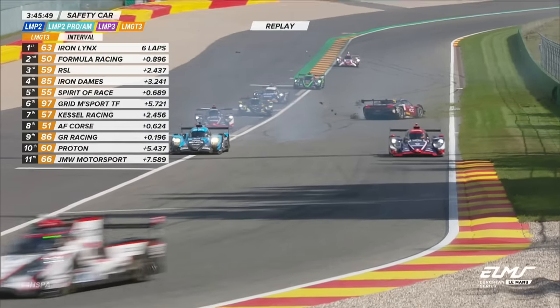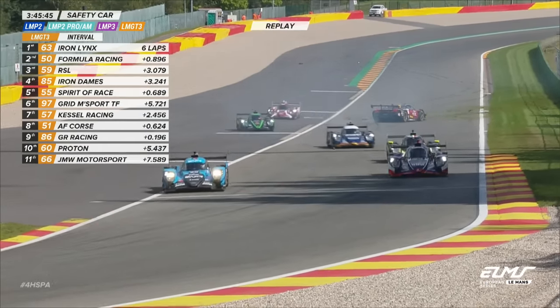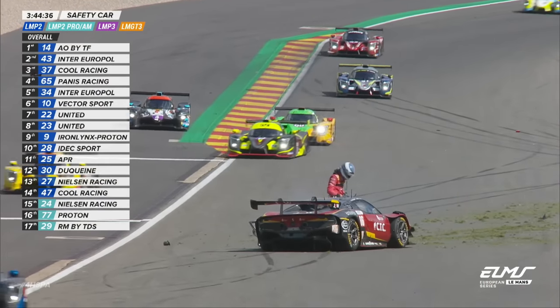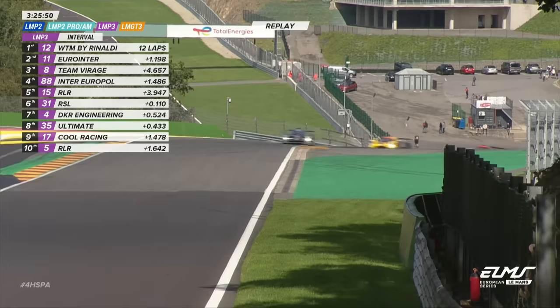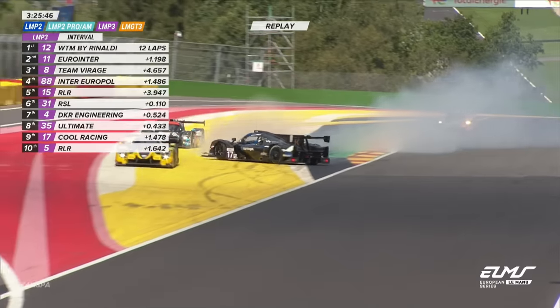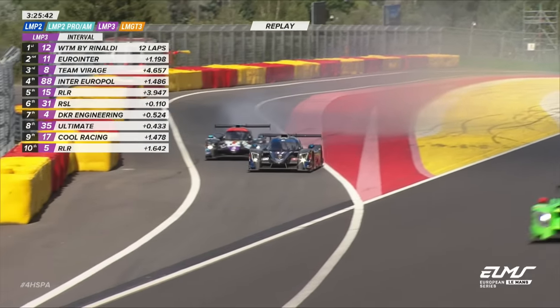That was Ryan Cullen, but driving the Sky Blue car, John Hartshorn is able to get out of the car and walk away slightly gingerly. Well, you can understand that. So that is the car that started second in LMP3. We've seen some absolutely whopping accidents similar to that if a car goes further to its right and slams into the tyre wall.